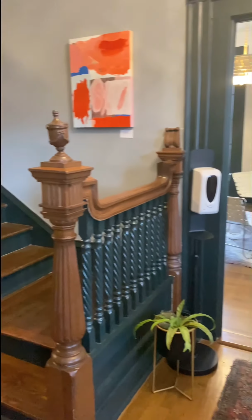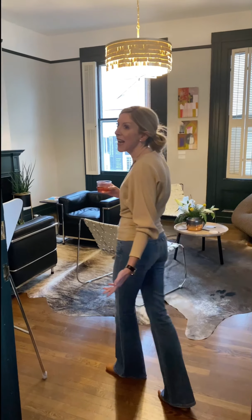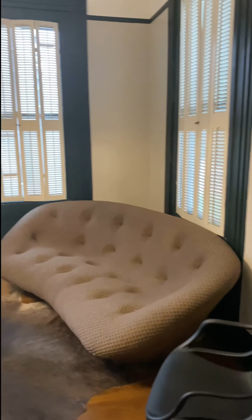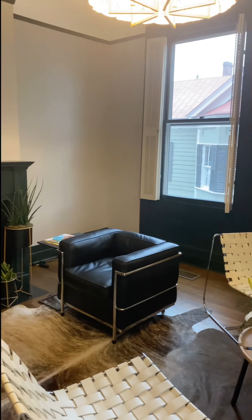We know especially now more than ever, people are working from home and corporations or small businesses have had to transition to work from home. So the space is designed that way. The space is designed for you to sit on the couch with your laptop, and as we move throughout the space, you'll see that we also have desks whenever people need a more structured environment.